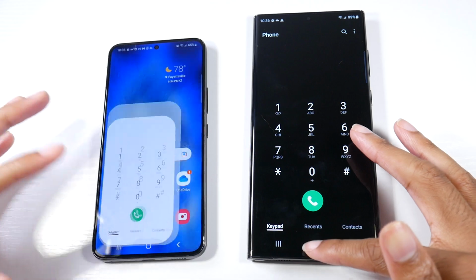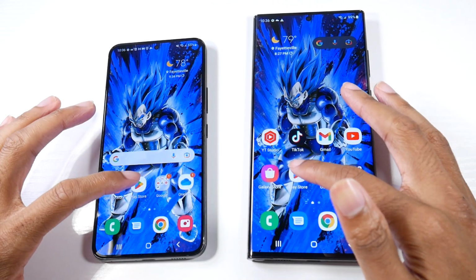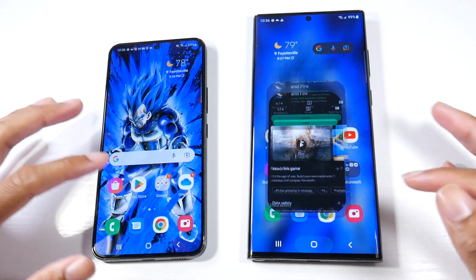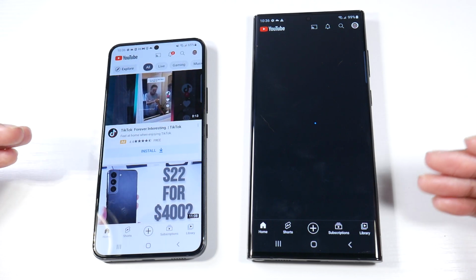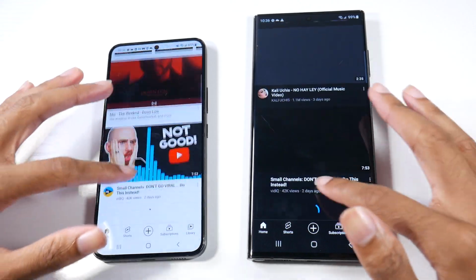As far as the speed on both of these phones, they are pretty much on par with each other. I did not notice a difference. They didn't tweak the speed to be a little bit faster on the S22. They pretty much open up applications the same, they feel the same. Basically anything that you do, it's gonna feel exactly the same. So you're not getting a watered down experience with the S22. They literally feel the exact same.